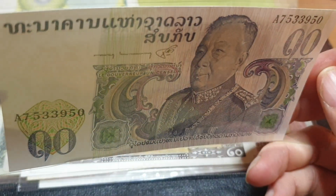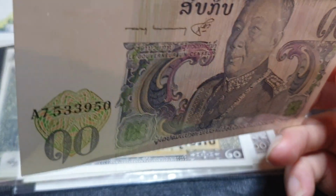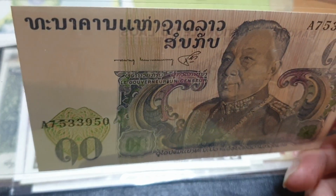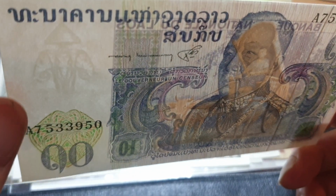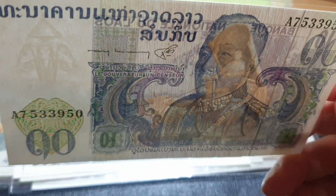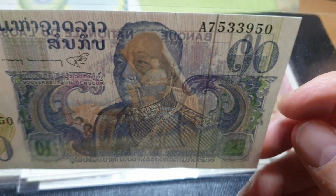So if you actually got those at that time, there you go. See the watermark? The watermark is there. Yeah, if you got those at the time, you might have quite a nice profit now.